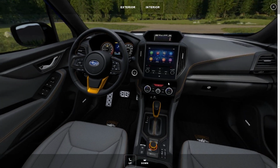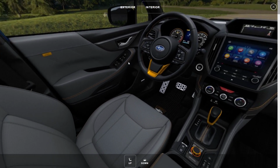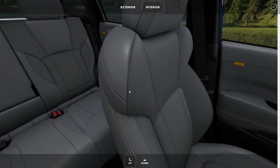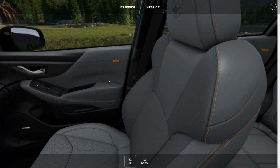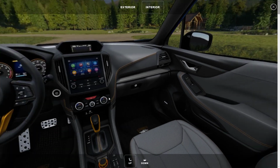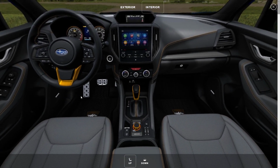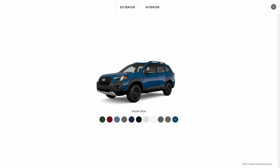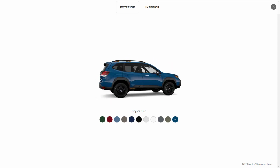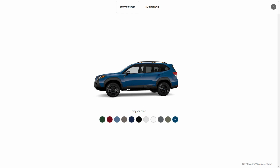So here, real quick, we can actually do an interior walk-around of the Subaru Forester for 2022. It's a nice-looking model. I like the seats. I like the stitching. Everything looks good. I think the dashboard, the instrument cluster, everything looks really nice, super sporty. Love the pedals. We can also do a 360-degree exterior walk-around of the new Wilderness trim level, but do note that not all of these colors are available for this particular trim level. We'll get to the colors in a little bit when we get back over to the configurator.